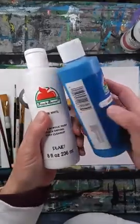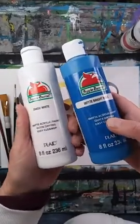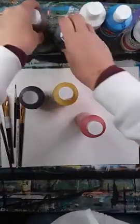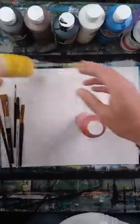I'm just using cheap paints, Apple Barrel from Walmart. I mean, seriously, you guys, you can use tube paints if you want, but it's super easy, super easy.